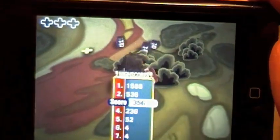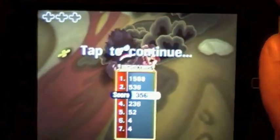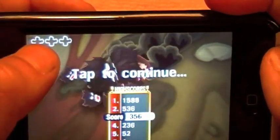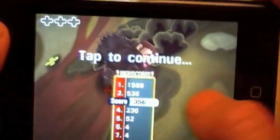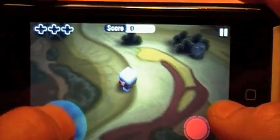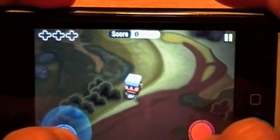And already, just like that, my guy's down, he's dead. You guys see that little clover thing right there? If you go ahead and pick that up, it'll put it up here, and when you get three, you can then advance and get more items. But let's see if we can try to last a little bit longer.